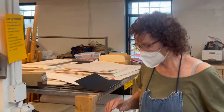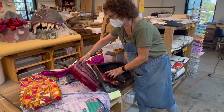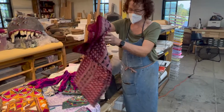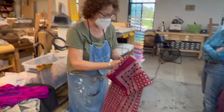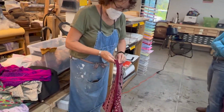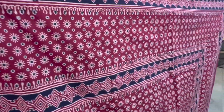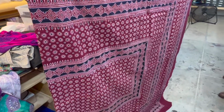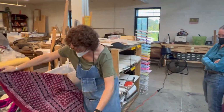I'll show you some of the things. This is not old, it's just a tablecloth, but it has a very traditional look to it. Here we can see the borders and the field. So you get an idea of the little spot field and then the borders, and how they fit together. One of the things we're going to look at is how you make the corner.